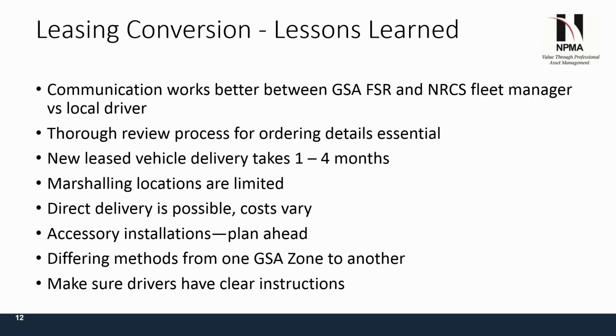But GSA did work with us in some cases, and one thing that helped us out is the next bullet. I wanted to mention that direct delivery is a possibility for a GSA leased vehicle. So if you get a new vehicle through GSA Fleet, what they can do is deliver that vehicle directly to your garage location. And that's a good option in some cases. However, you have to pay for it.